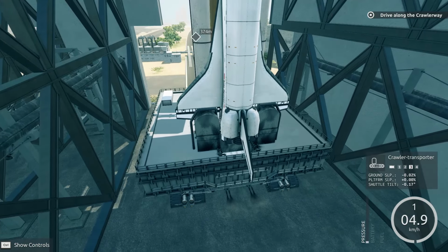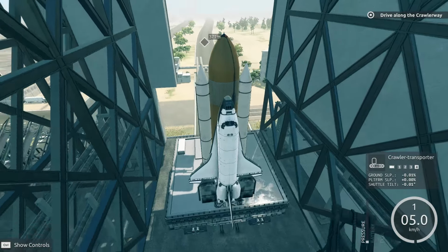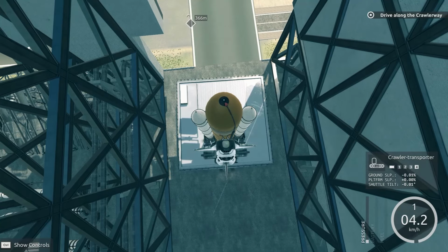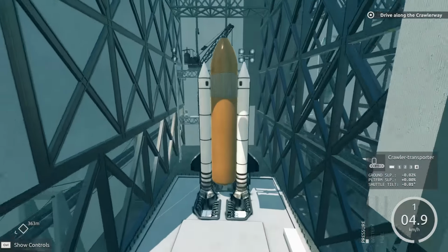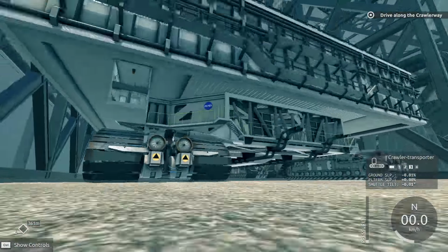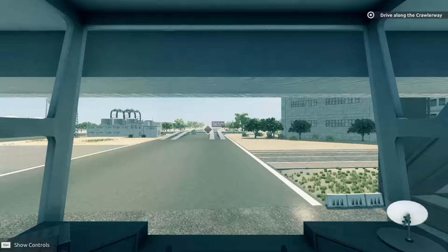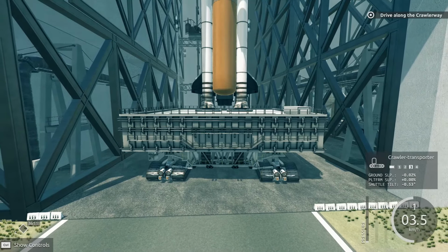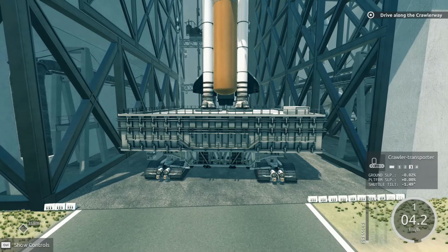Oh, I can zoom in and out. I didn't realise that. Let's scroll out. Let's try... That is going to be difficult because I can't really see where my wheels are. Let's try to that. Oh, there we go. Look, this view. Oh, no. Missed it. This one. Yeah, that's the one we want. Okay, so let's swing this out a bit.